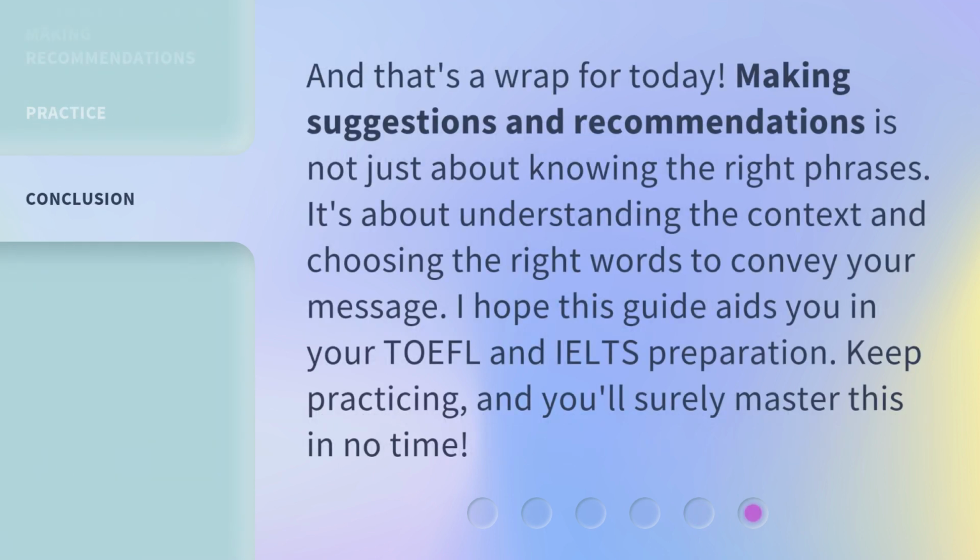And that's a wrap for today. Making suggestions and recommendations is not just about knowing the right phrases. It's about understanding the context and choosing the right words to convey your message. I hope this guide aids you in your TOEFL and IELTS preparation. Keep practicing, and you'll surely master this in no time.